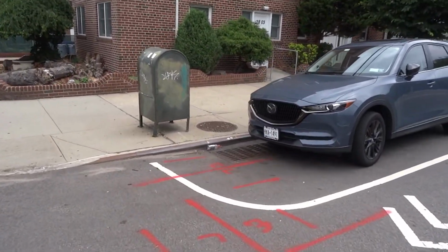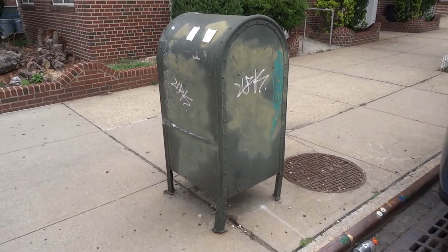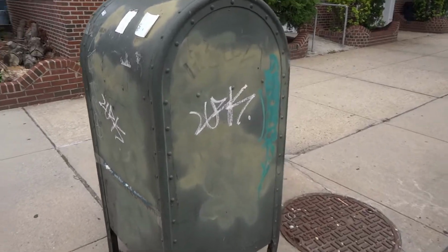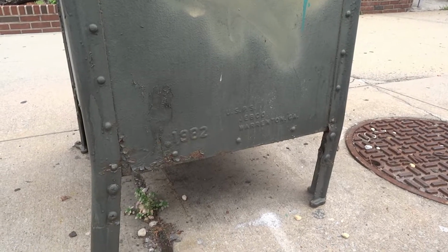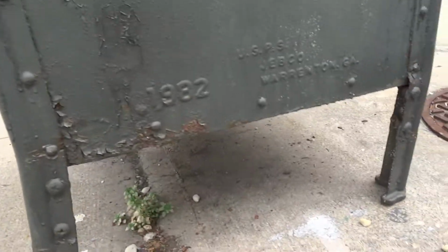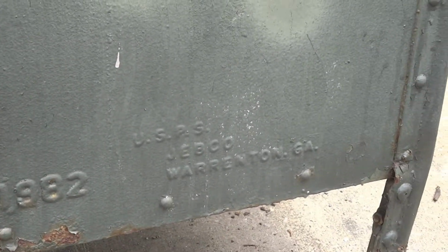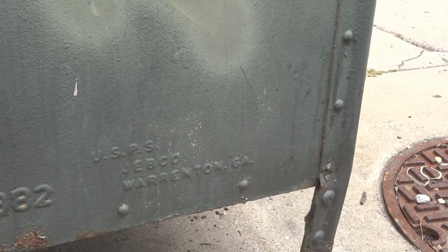See, this is what most of the relay mailboxes look like. This greenish color. I actually suspect there are more of these out on the sidewalks now than the blue mailboxes, although I don't have access to data anymore to prove that. I used to. So this one, it says 1982, or is that 1962? Ow! I'm gonna say 82. And it has the place of its creation in Warrenton, Georgia.